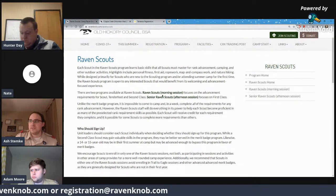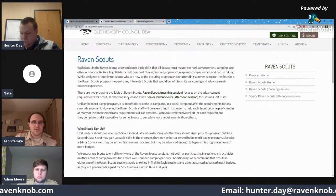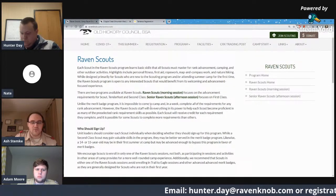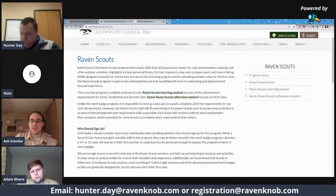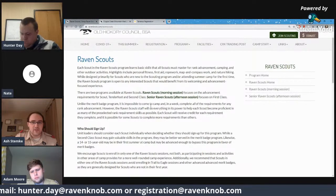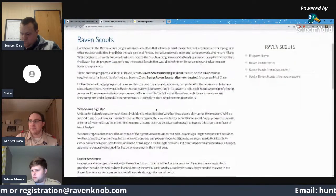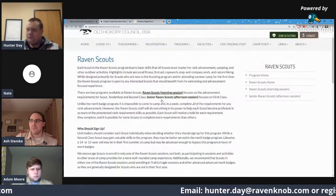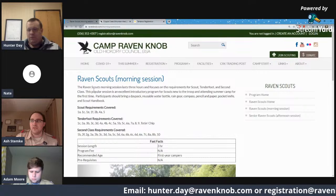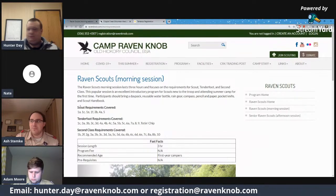The Raven Scouts morning session, as mentioned here, focuses mostly on Scout, Tenderfoot, and Second Class, whereas our Senior Raven Scouts session in the afternoon focuses on requirements for First Class. In the Leader's Guide, there's not a specific list of requirements that will be completed there. That does change from time to time. But on each of these individual pages on our website, we have information about that. So currently, the Leader's Guide refers you to this website page to find that.